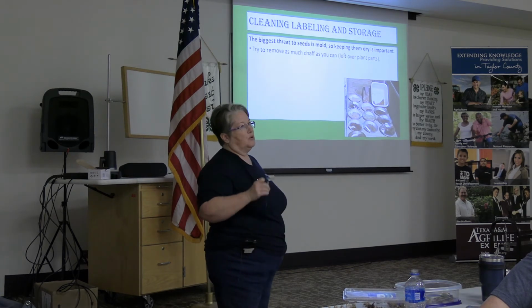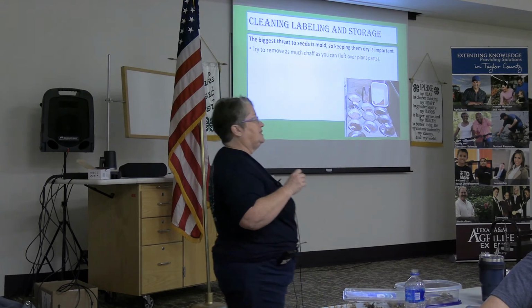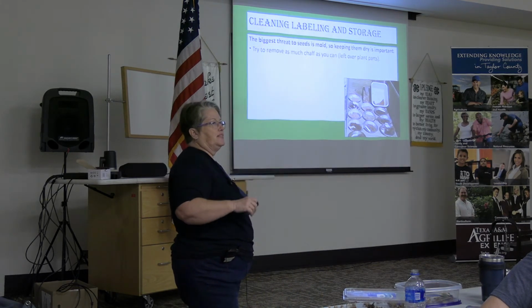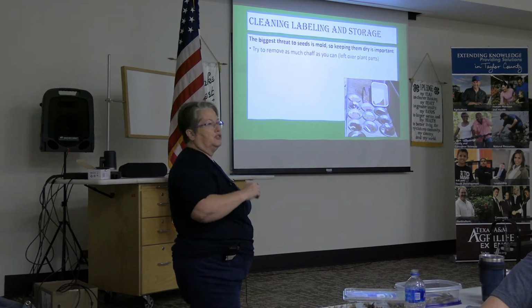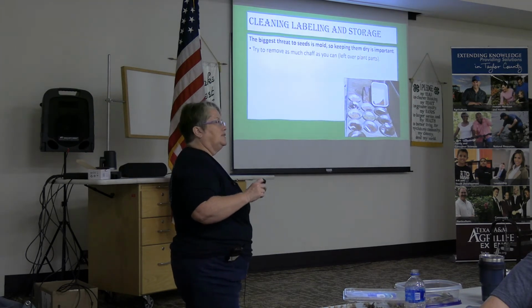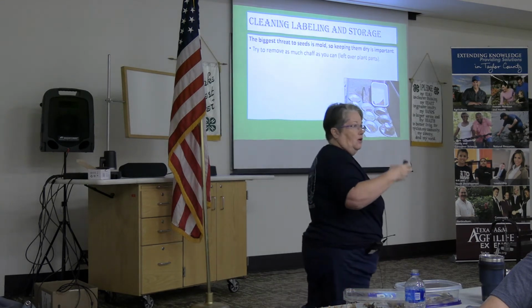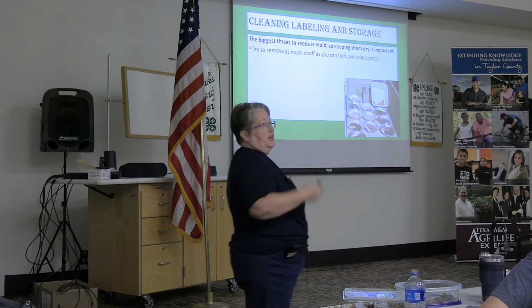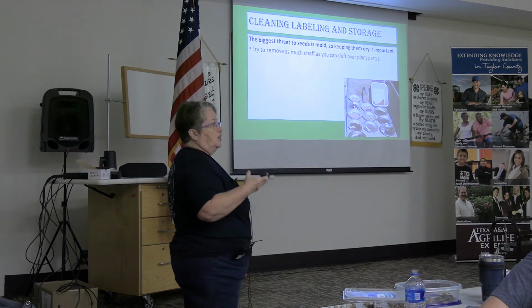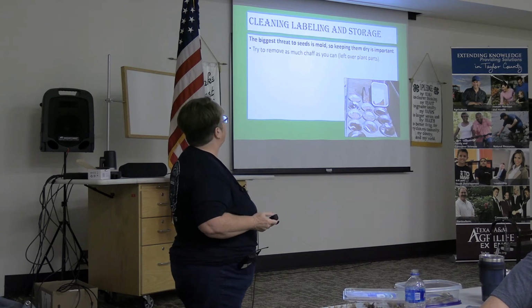That's why I use paper or cardboard and not plastic. Some people keep seeds in jars, and I think that's okay if you know for absolute sure that they're completely dry. You can always take some of those little silica gel packets and put them in there to help, but it's no guarantee. That'll help to pull the moisture out, but it's not always 100%.